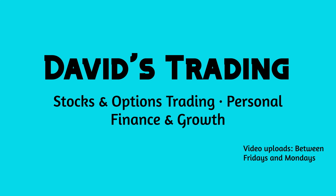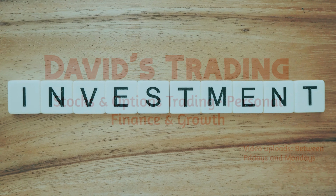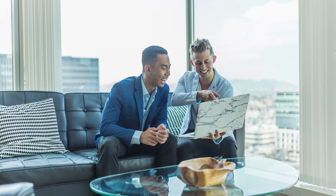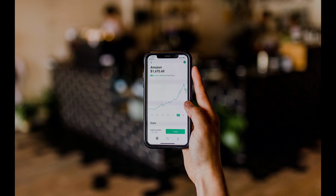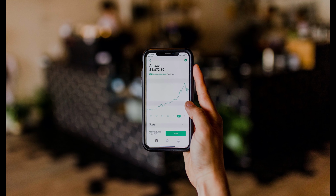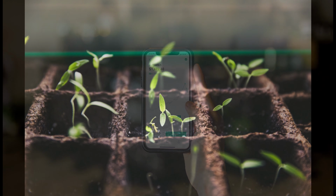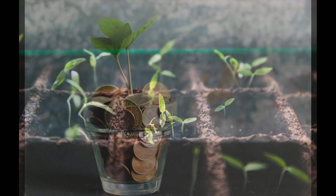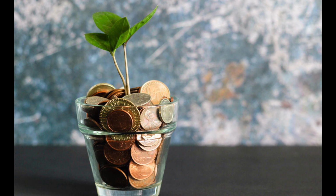So what is the buy and hold strategy? The buy and hold strategy is a long-term investment strategy recommended by most financial planners. It is simply buying index funds and dividend stocks with no intention of selling them anytime soon. This strategy profits from dividends received and stock appreciation.